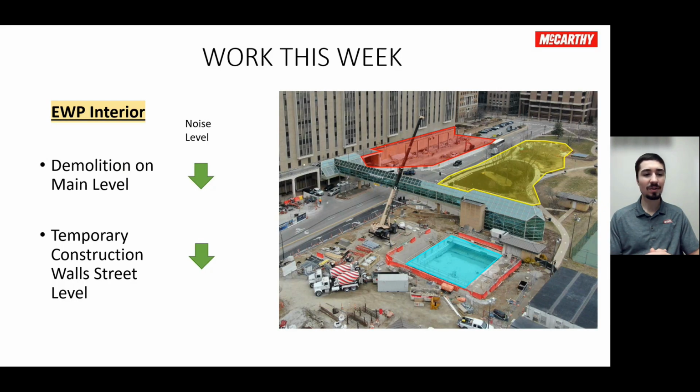And over inside the East-West Pavilion, we now have two interior areas that our teams are working on, on the west side of the East-West Pavilion. The first one, as we've discussed in the last few weeks, is in the main lobby there. So in that area, they continue to work on the demolition, taking out the walls.